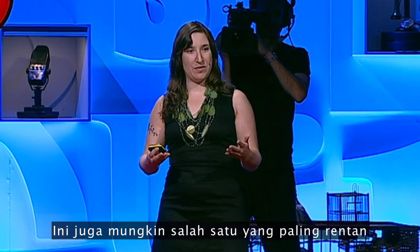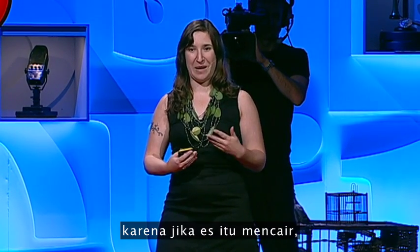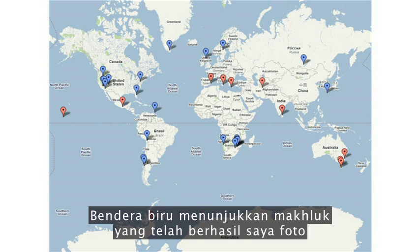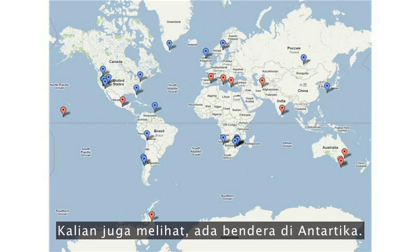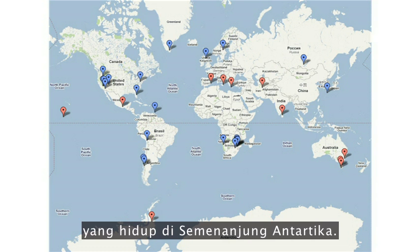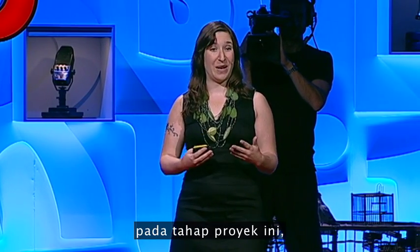It's also probably one of the most vulnerable of the oldest living things, because if the permafrost melts, it won't survive. This is a map that I put together of the oldest living things so you can get a sense of where they are. You see they're all over the world. The blue flags represent things that I've already photographed, and the reds are places that I'm still trying to get to. You'll see also there's a flag on Antarctica. I'm trying to travel there to find 5,000-year-old moss, which lives on the Antarctic Peninsula. So I probably have about 2 more years left on this project, or on this phase of the project.